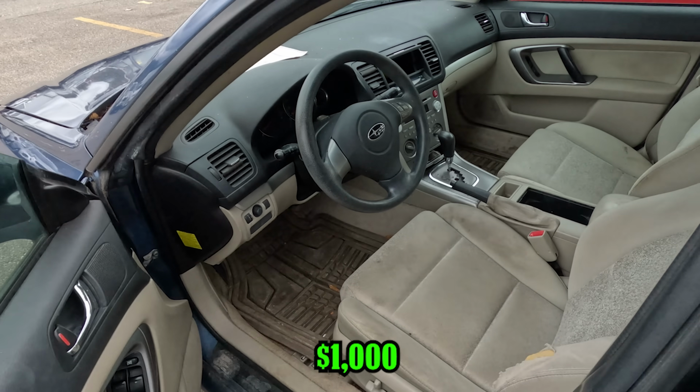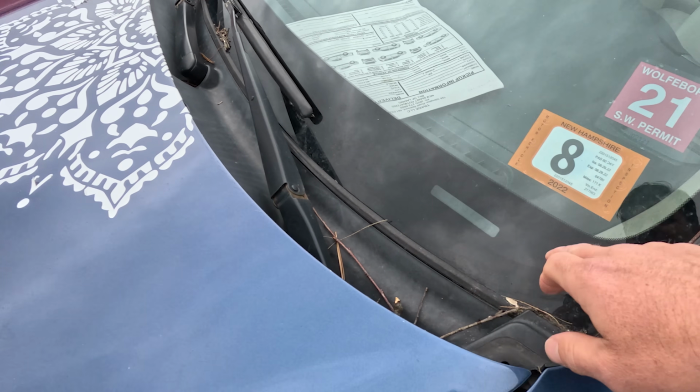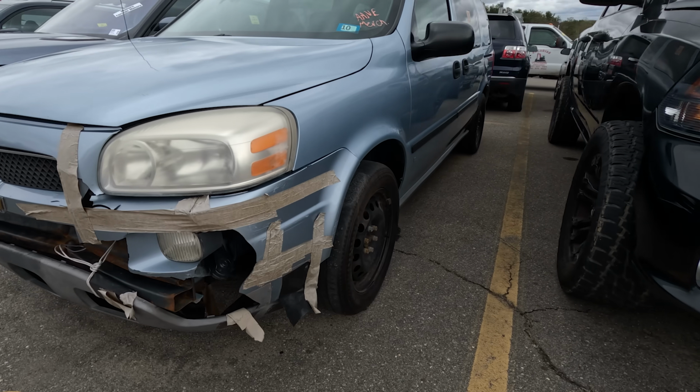Now in this auction video, I'm gonna show you some cool cars too. It's not just gonna be $1,000 cars. I kind of like that. It's pretty neat right there. And it also has an expired inspection sticker. That Chevy Venture could work, but I don't want to invest that much money into repairs.